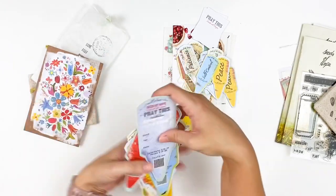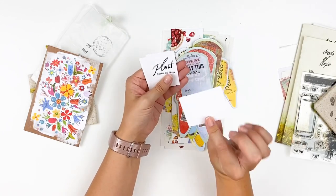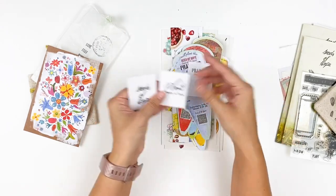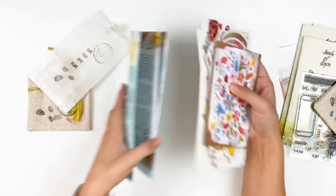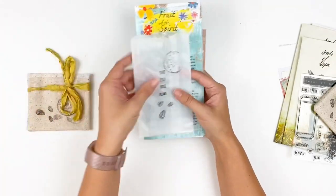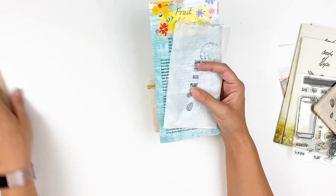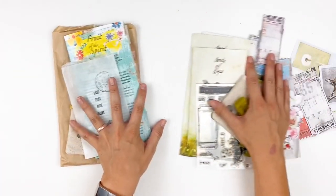Okay, so there's the look. You'll see that it is a smaller kit. It does not come with a stamp set. Let's see. These are Pray This, Seeds of Hope. Plant Seeds of Hope, Seeds of Hope. So some little title cards. Those are super cute. So it is priced accordingly because it does not have as much as the Seeds of Hope kit does. But there is the Fruit of the Spirit kit. I even save all of her little packaging because she stamps on them and all that goodness. And I use these when I'm creating as well. So there is a look at Fruit of the Spirit and Seeds of Hope from Open Journey.